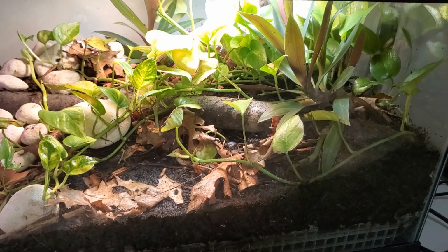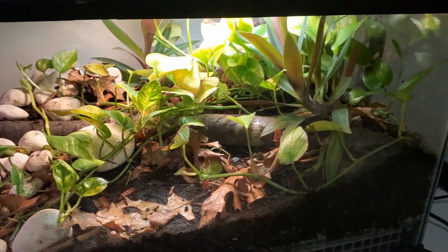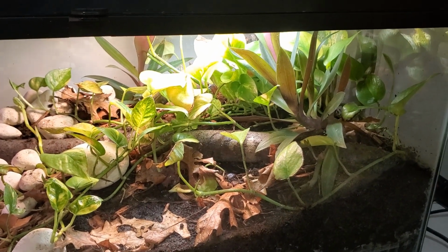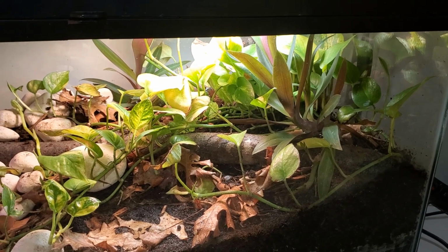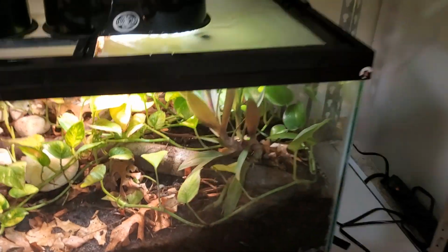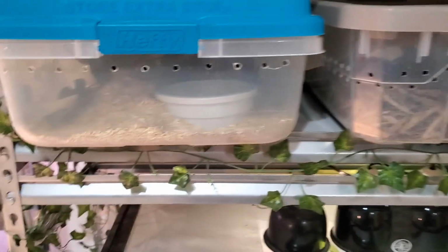But the toad loves it, comes out at night, hangs out in the pond area. And whenever I put a bunch of cockroaches in there, all of a sudden the toad magically appears from the corner. When he's hiding back there, you really can't see him at all. So actually it's a she. Way to misgender my animals here. Jeez. All right.